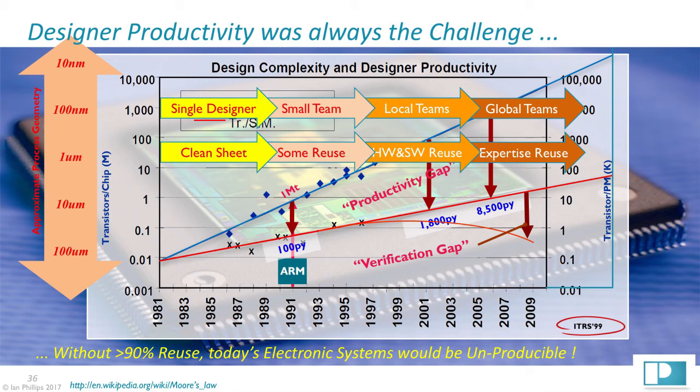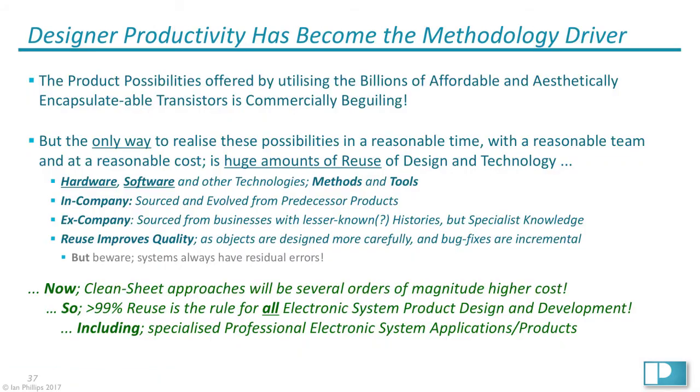Without greater than 90% reuse today, the electronic systems would not be producible. So it's very difficult for somebody to move into this market from new, because they haven't got the history, they haven't got the established design. So methodology has become the product, designer productivity has become the methodology driver.